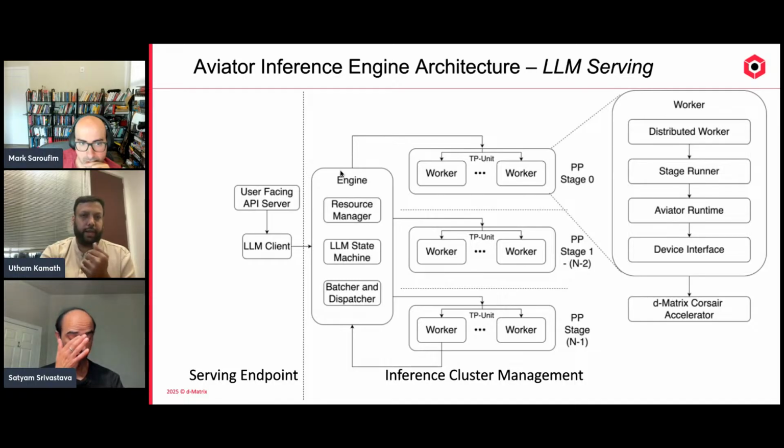So we have the engine, and then we have a worker per each of the cards that is involved in the inference, and then these workers are organized depending on the model that needs to be deployed. Multiple workers form a tensor parallel unit, or a TP unit, and then depending on the number of pipeline stages in the model, a number of sets of workers will form the pipeline stages. So this is the whole distributed cluster management architecture. I'm going to go into a little bit of depth into each of these, and the worker I'll reserve for a little bit later. So things to note: one worker per accelerator, pretty typical across distributed deployments across the accelerator space. And the engine is where a bulk of the things necessary for serving, or the brains of the serving, is happening.